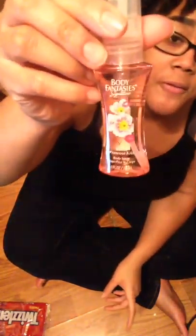The next thing I got was actually for my travel, which I'll be talking about in another video. It's this little perfume.